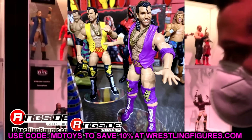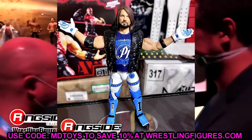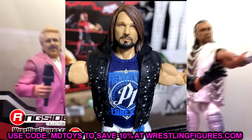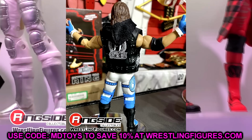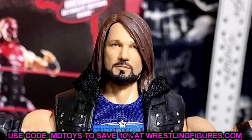But to pair with Razor Ramon in his same wave, we're going to be getting AJ Styles. Now, we knew what AJ Styles was going to look like. We have seen him for a while, but we had not seen the final production print of this figure. And oh my God in heaven, this AJ Styles looks phenomenal, all puns intended. This is a beautiful head sculpt. I think that the attire is beautiful.